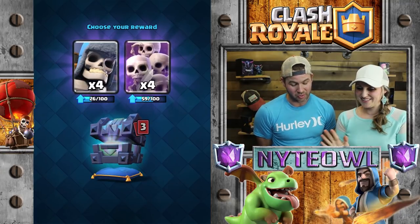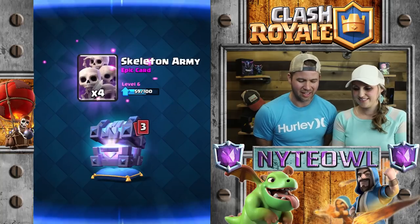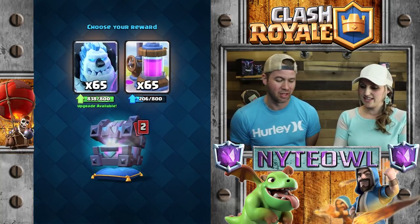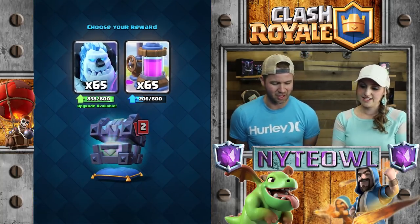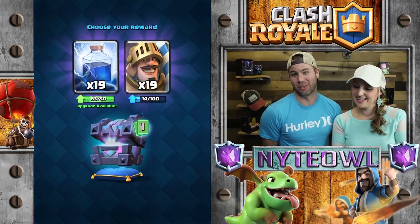Okay. Your call on this one. I like the little mini skeletons. Yeah, let's take those. That's a good call, just because they're cute. I like that. I can't believe I didn't take the Tesla. I'm so mad right now. Take the other one. That's not a Tesla. That's an elixir collector. Okay. She's learning so much.